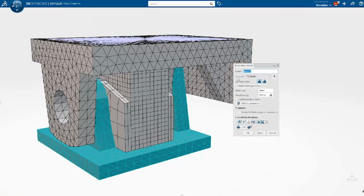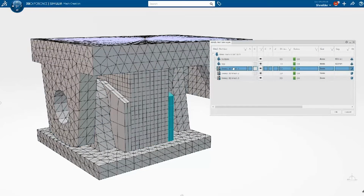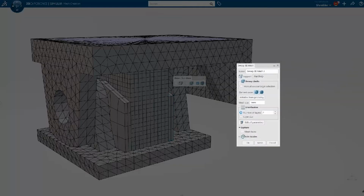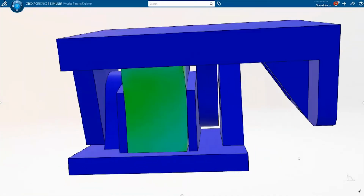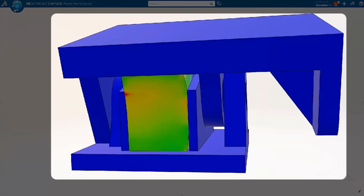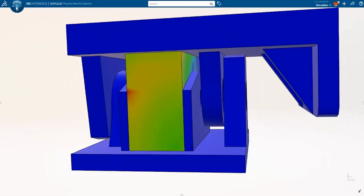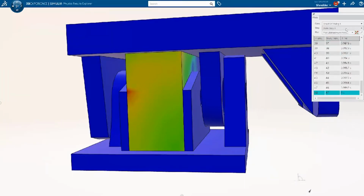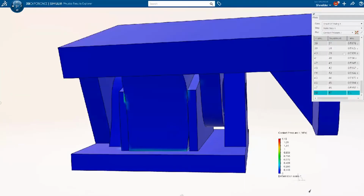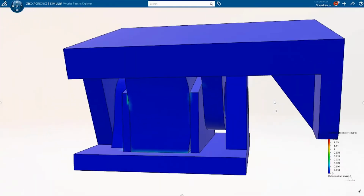Before Eric can solve his scenario, he defined a mesh to accurately capture the geometry. After solving the analysis, Eric jumps right into the results and sees the excessive displacement of the rubber bushing along the axis of rotation. So he toggles the contact pressure plot to quantify his discovery, and concludes that the simple block just won't work.